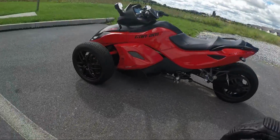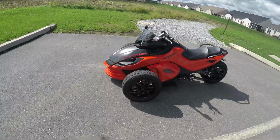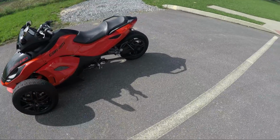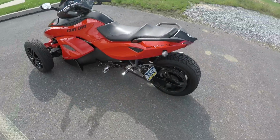That thing is cool looking. I just love the color. I love that flat black. I love that it's manual.